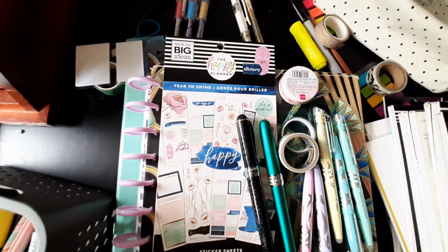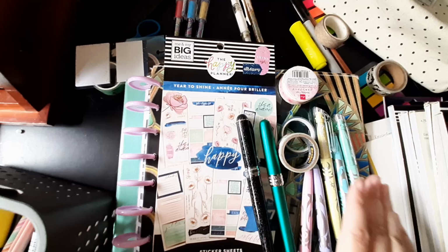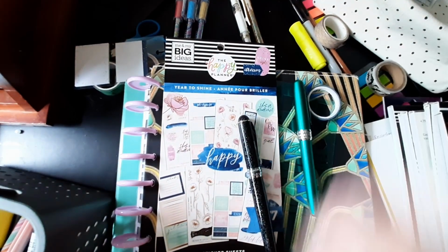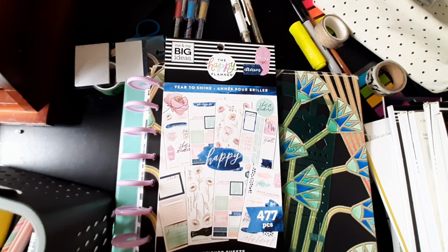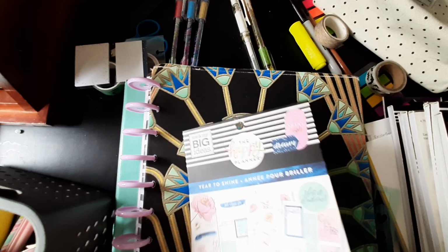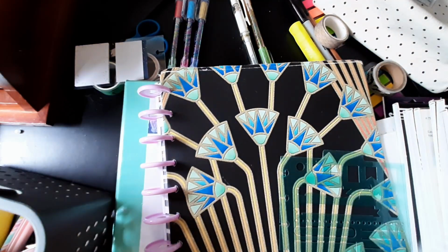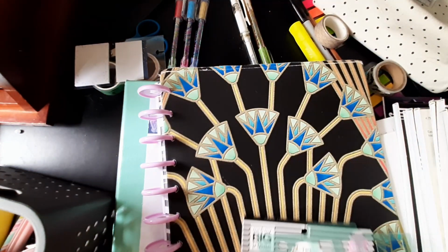Let's go with the butterflies because that kind of matches the color palette. Does not match the cover of the notebook, but that's okay. So the sticker sheet, or the sticker book, I'm going to go ahead and just put in the binder because it has pockets that can hold it and it'll be safe there. And then the stencil, I'm just going to put inside the notebook.